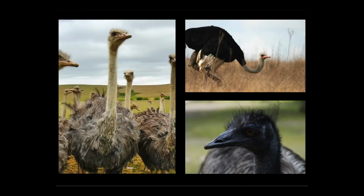You know what time it is? It's time to tell which is which. Can you guess? Well, I mixed it up this time. The one on the left and the top right are ostriches, and the one on the bottom right is an emu. One key factor is their heads. That's the main way I tell which is which.